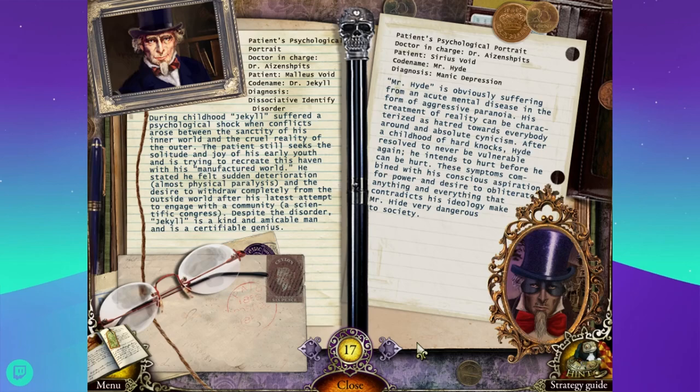Wait. Patient psychological portrait. Doctor in charge, Dr. Pitts, whatever his name is. Patient Sirius Void, codename Mr. Hyde. Wait, maybe they aren't. Mr. Hyde is obviously suffering from an acute mental disease in the form of aggressive paranoia. Oh no, it's the same dude. His treatment of reality can be characterized as hatred towards everybody around and absolute cynicism. After childhood of hard knocks, Hyde resolved to never be vulnerable again. He intends to hurt before he can be hurt. These symptoms, combined with his conscious aspiration for power and desire to obliterate anything and everything that contradicts his ideology, make Mr. Hyde very dangerous to society. Yeah, that's the same dude. And that is also Uncle Sam. That is a character. And that is him in a mask and bad lighting. I said!